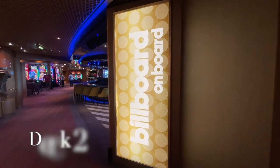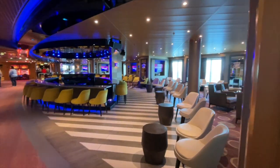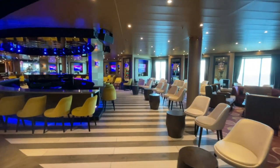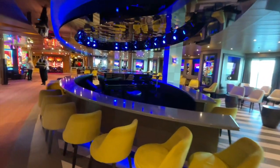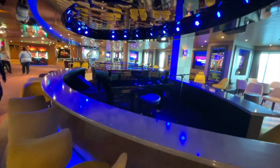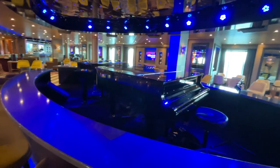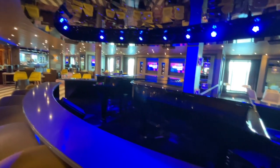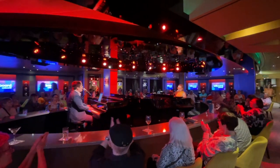On deck 2 forward, you'll find the billboard on board. This is part of Holland America Line's Music Walk, and it is a lounge with dual pianos, playing select nights on your sailing, different types of genre from the 70s, 80s, 90s, pop hits, all set to the music of the pianos. We enjoyed the music, including the musicians getting the crowd involved.